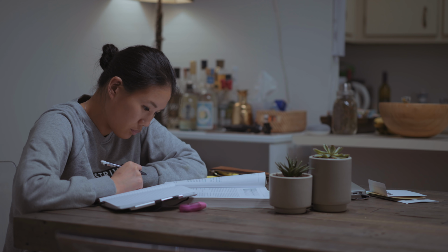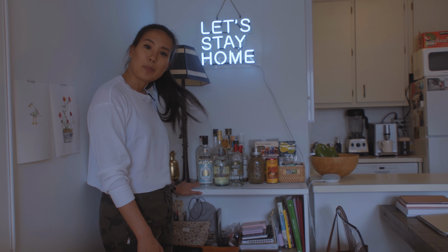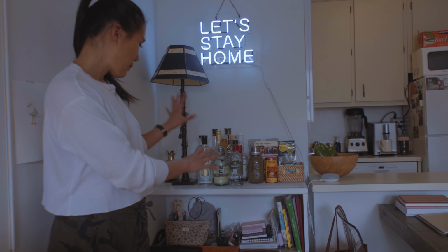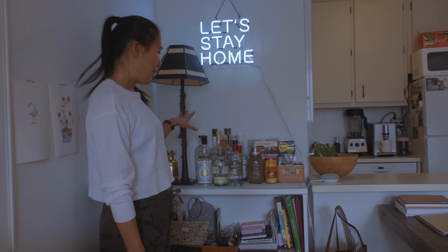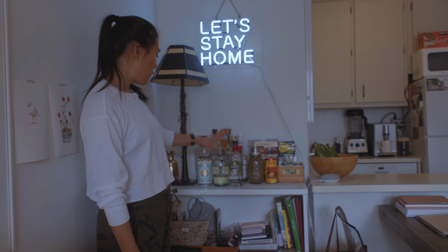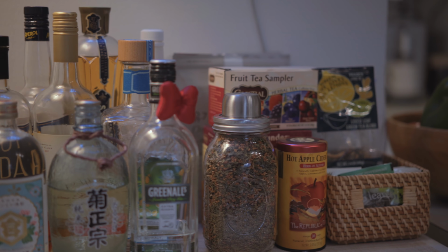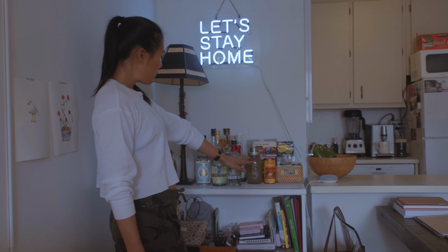So to the left of the dining room table is this bookshelf that was here already when I moved in. So I use it as a miscellaneous multi-purpose shelf. On top is my bar. I have a bunch of different liquors and alcohol on top, but I also have a little selection of teas here. So you can pick your teas and make tea, or if you need a drink, you can make the drink here.